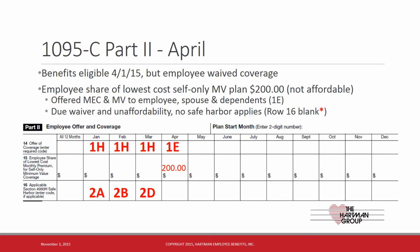Now I have an asterisk there because after I complete the entire calendar year for Tom, I'm going to come back and show you a change to that. But to illustrate just this particular month, based on those criteria, there would be nothing included in line 16 for the month of April. This, to a certain extent, exposes the employer to penalty risk. However, in this exact scenario, because Tom ended up enrolling in the spouse's plan and not going to the individual market receiving subsidy, there wouldn't actually be a resulting penalty in that month.